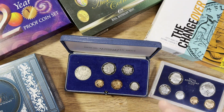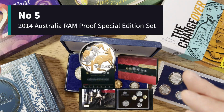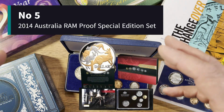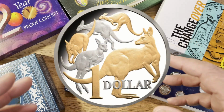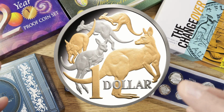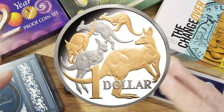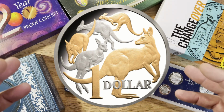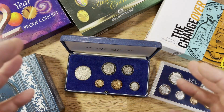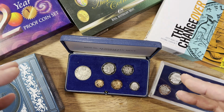So for me, I'm going to start at number 5. This one is a special edition 2014 one. This one had a gold-plated $1 coin. Looks really nice. I love the way they did the mob of roos with every second roo minted in gold. It looks absolutely fantastic. They also had the imagery of the milling tools there on the left, something to do with the Royal Mint and how the coins are made.